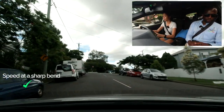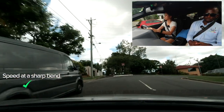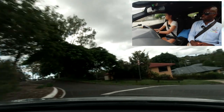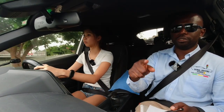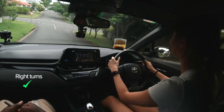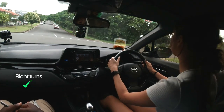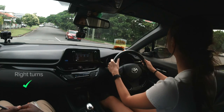Good speed management at this bend. And then this intersection, turn right. So there is this car coming from the other side and the car is going right. So when the car is going right and we are turning right, you can actually turn at the same time. So this turn was done well.